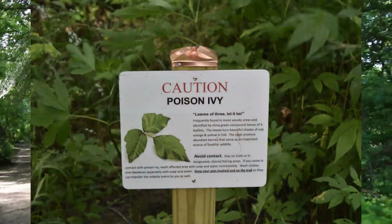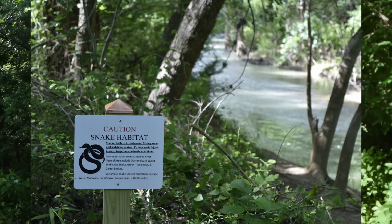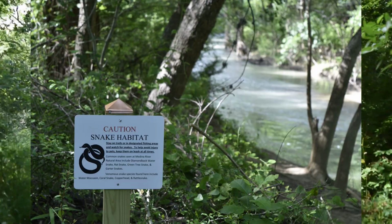Pretty nice trail. It's mostly flat. Now it's kind of along the river, so you get some views there. Lots of poison ivy, lots of snake sign. Haven't seen one single person since we came out here, although the parking lot was relatively full. This is pretty nice. I'm gonna have to do this again. Jack likes it.